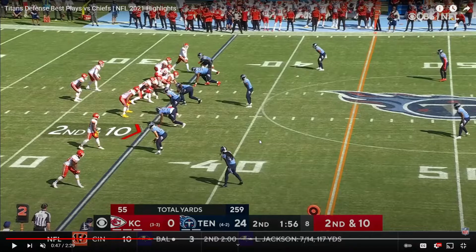So here, now they're going to go into a basic cover 2 man, with both these safeties dropping into deep coverage. They're worried about Kelsey's physicality, so they have a safety lined up right against him, 2 yards away, ready to chuck him off the line. And again, look at how wide this pass rush is. Both edge rushers are a good couple yards outside, both playing that wide 9 technique.